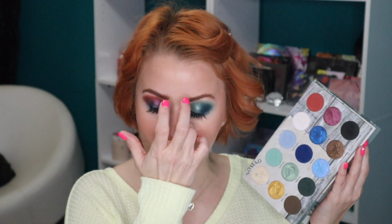The shimmer shades are fantastic. I always spray my shimmer shades. It doesn't matter what kind of shimmer shades they are, I always spray them. And these shimmer shades are beautiful. I just love how coordinated this palette is. It's a very cohesive palette.